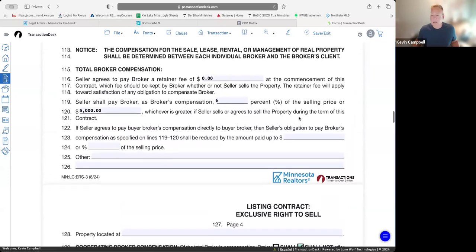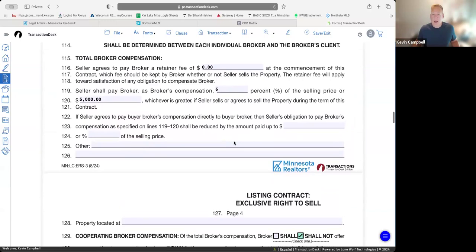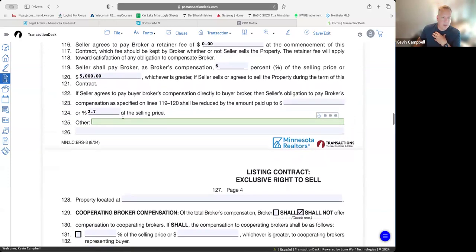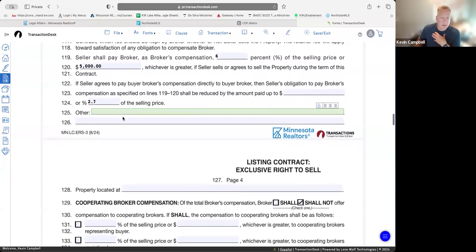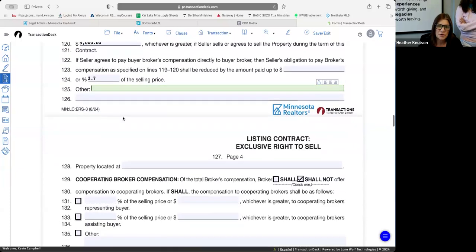Then what you could say is, we'll negotiate that, and whatever you pay out on the purchase agreement will reduce my amount by 2.7% of the selling price. I agree to share up to 2.7% on that purchase agreement. Whatever you're paying on the purchase agreement shall reduce my portion by that amount. Okay? Makes sense? So that's only filled out if it's negotiated on the purchase agreement?